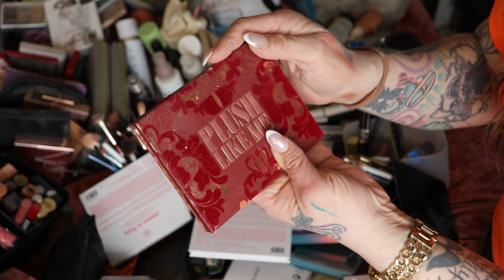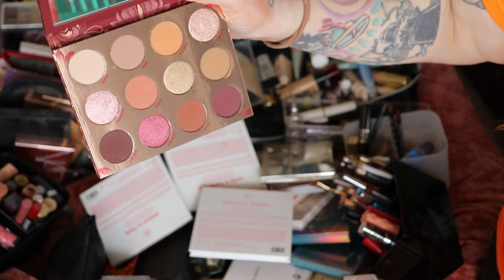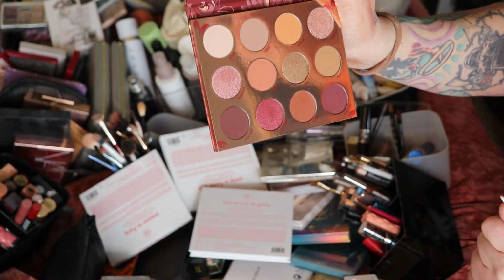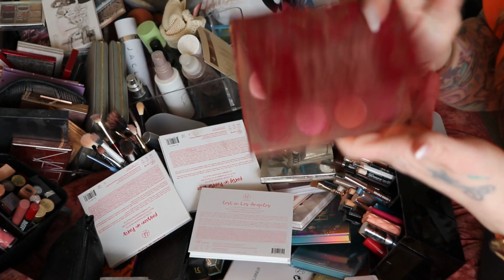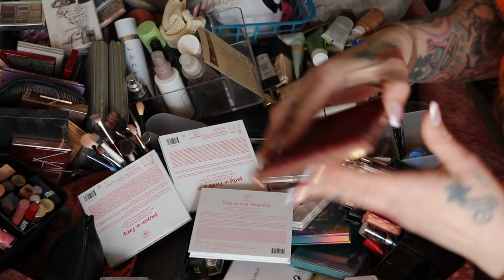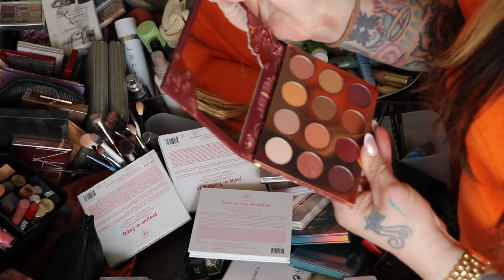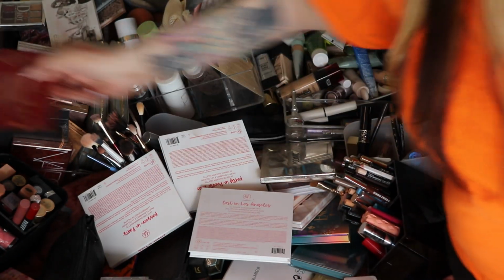All right, back to ColourPop. Plush Like Me. This was their 90s collection they did. It's got a mirror, which is nice. I'm gonna pass on this one. It's not a color story that I don't have a million times over, and there's nothing special about it. Although the velvet packaging, kind of love, but yeah, I don't need it. Has it been swatched? Let's see. No, it hasn't even been swatched. It's going to the giveaways.